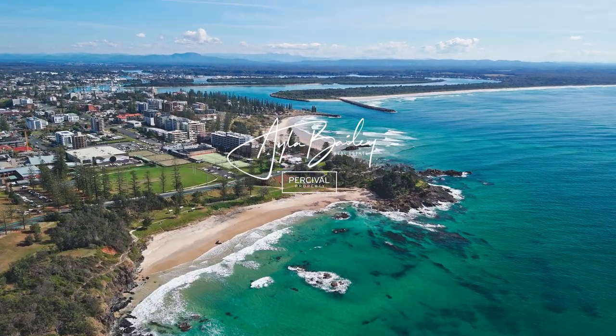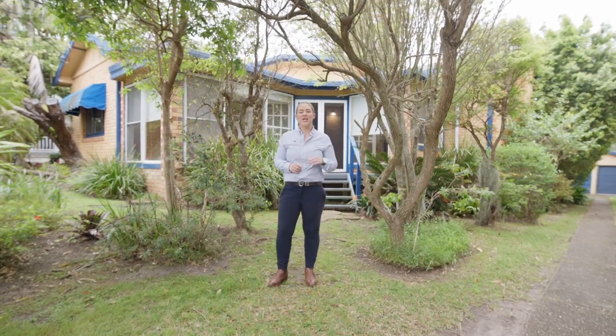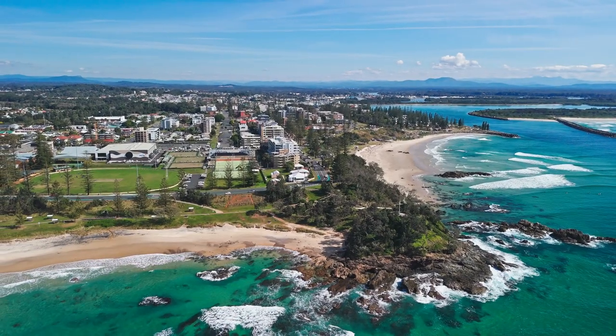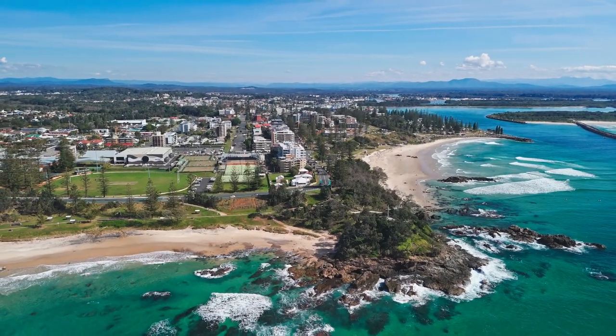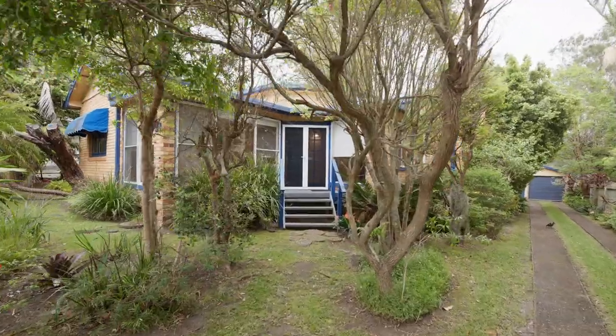Imagine having the opportunity to own a piece of real estate you simply never could recreate. Just 350 metres to the sands of Town Beach in Port Macquarie, I'm Ayla Bailey from Percival Property, proudly presenting number 21 Owen Street.